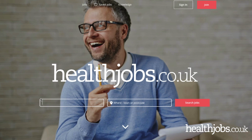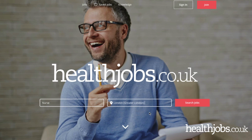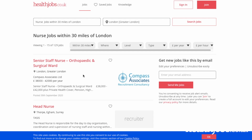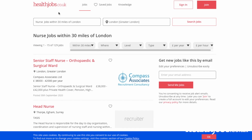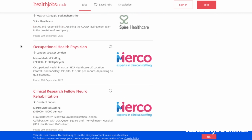You can type in your keywords, so that might be nurse or anything specifically you're looking for, and your location. You can be as specific as you want. And it comes up with the list. As I said, it comes up with all different types of jobs. You can be a bit more specific in what you write, so staff nurse or HCA, healthcare assistant. And again, it comes up with all the different jobs which were available at time of filming.